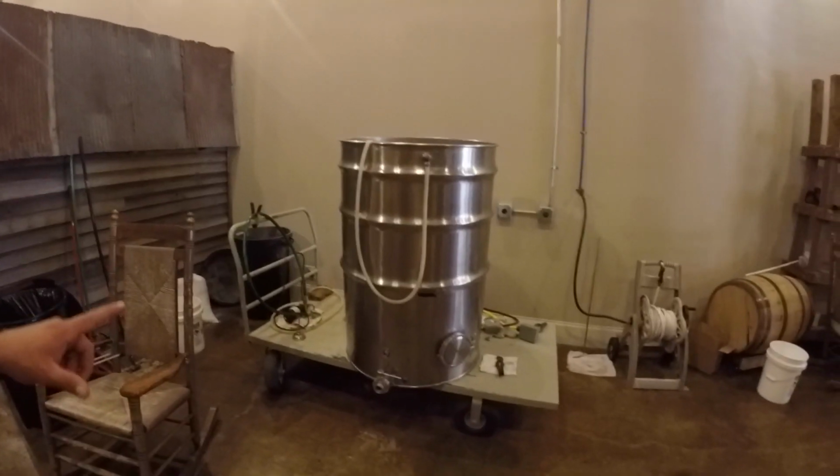We do it this way because we're really just trying to get the starches and the sugars out of the corn. And we add a little pectic enzyme to it to help break the bigger starches down into fermentable sugars. This will run for 2 hours.